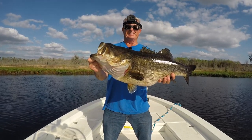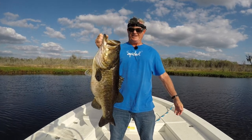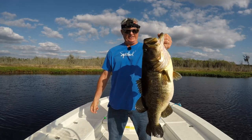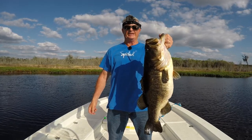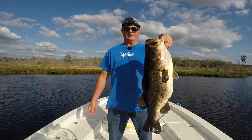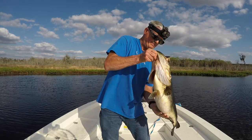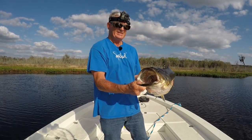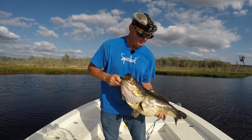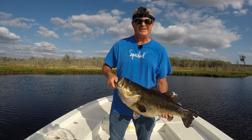Look at that sucker right there, guys. Wow, look at that sucker. That is a beast of a fish right there. Man, this has been a good day. Hadn't caught very many fish, but man, a 9.7 and an 11.2. Look at that big old mouth it's got there, guys. Well, let me put her in the well, and I'll let her go later.